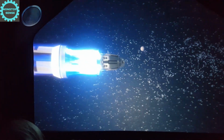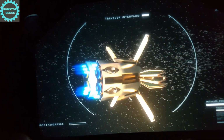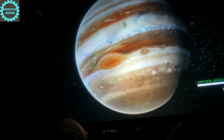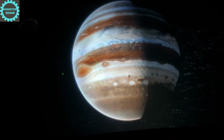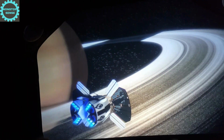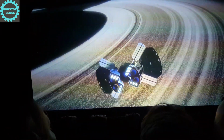Here they go. We are showing successful deployment. Passing through the solar system, we see the perpetually active storm on Jupiter. The Earth could easily fit inside of it. Approaching Enceladus. Volcanic ice, ejected from one of Saturn's moons, helps sustain its awe-inspiring rings.